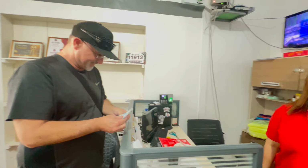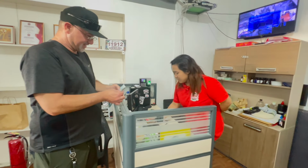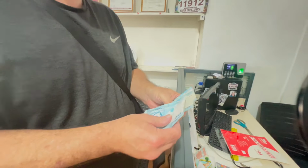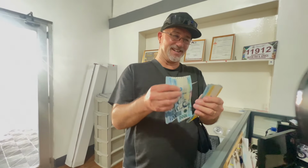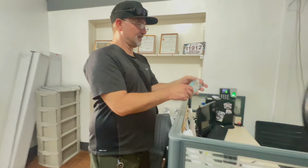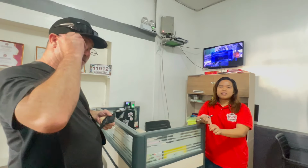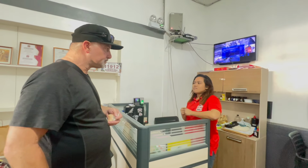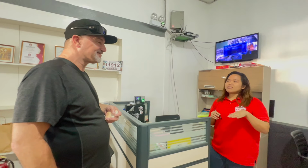$85,000. The cost of that one is 18.5. That's a three-layer ceramic coating. So under the warranty of 3 years, after 3 years, it's your own. Yeah, all right.